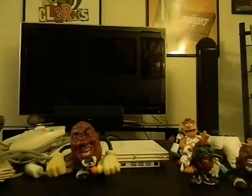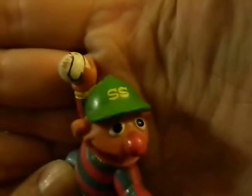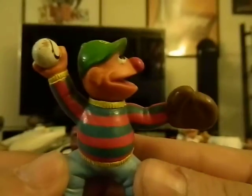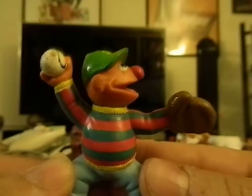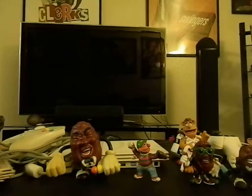Okay. Next, I have a Sesame Street PVC Ernie playing baseball, and on his cap it says SS Sesame Street. He was $1, so I like that. I couldn't find the Bert that goes with him with the baseball bat, so maybe in a future flea market haul, maybe.